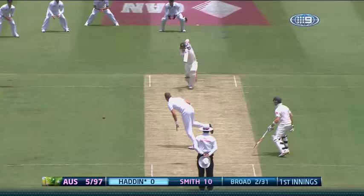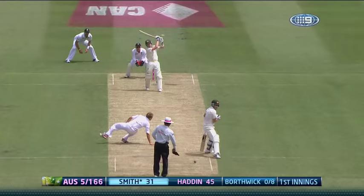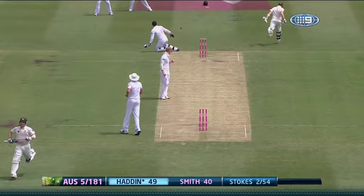That's a good shot from Brad Haddin. He's away again. Bash. He's a good player. That one is pummeled down the ground. Oh, he has to go, and they're there. There's 50.